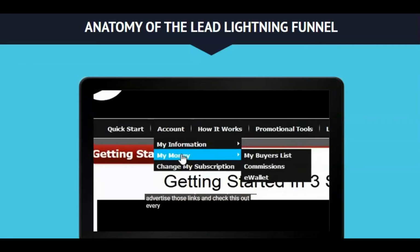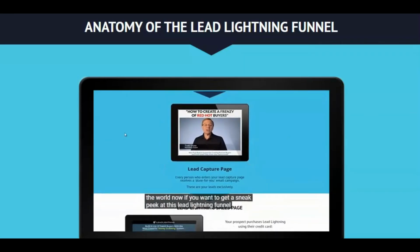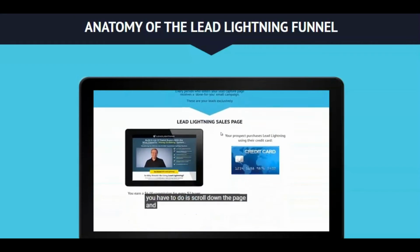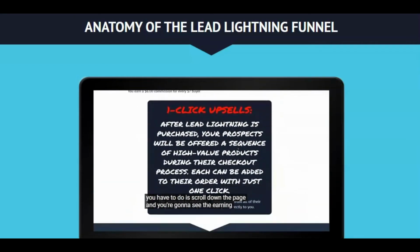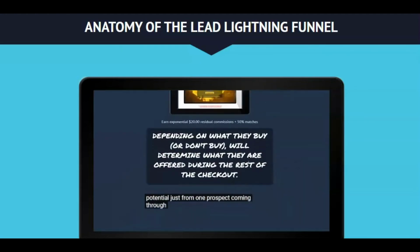And check this out. Every week we're going to pay you all your commissions. You're going to have your own e-wallet. We pay commissions all over the world. Now, if you want to get a sneak peek at this Lead Lightning funnel, all you have to do is scroll down the page and you're going to see the earning potential just from one prospect coming through your funnel.